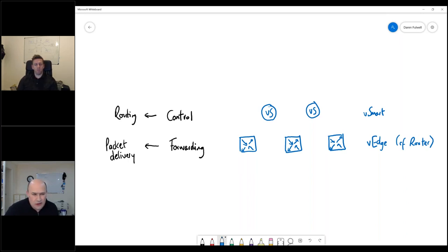If you think of it as a distributed router, you might have an NPE or a supervisor module or whatever. This vSmart is the thing that looks after that. You could also look at it a different way and say it's a bit more like a BGP route reflector. The vEdge as a router knows about its local environment, and to find out more about the wider environment, it talks to a vSmart, and that vSmart learns from all of the other vEdges what the state of the wider network is. That's essentially the function it's performing.